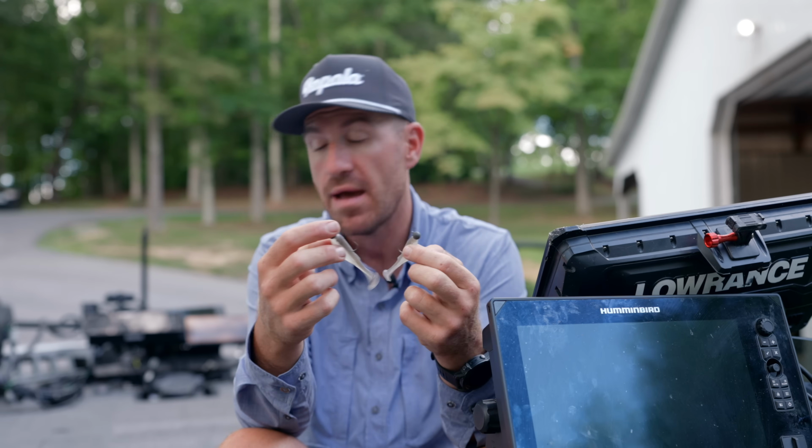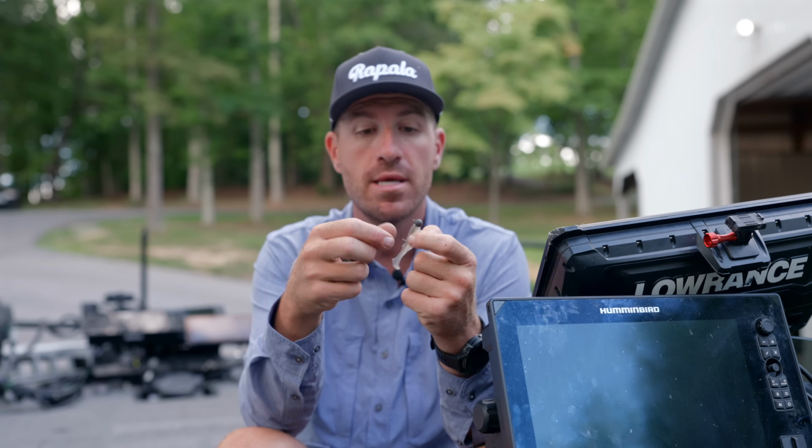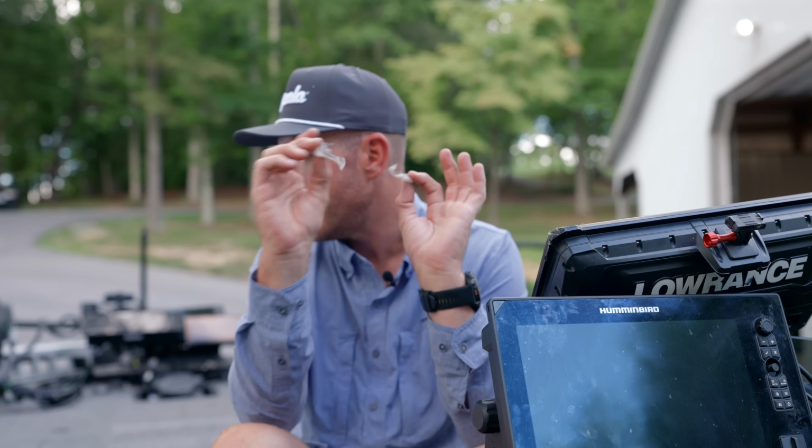Even still, I have a swim bait tied on. There's times they might want that sucker just reeled, like traditionally. And that body roll, there's times they'll bite it. Sometimes they won't. Figure it out. But definitely don't sleep on that.